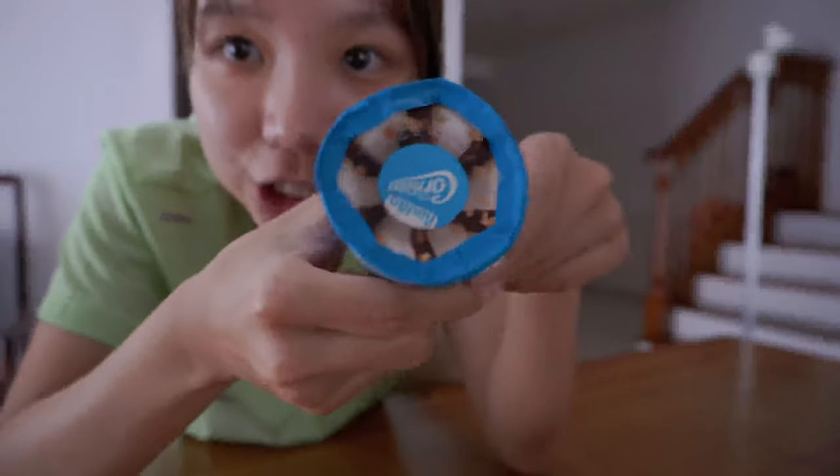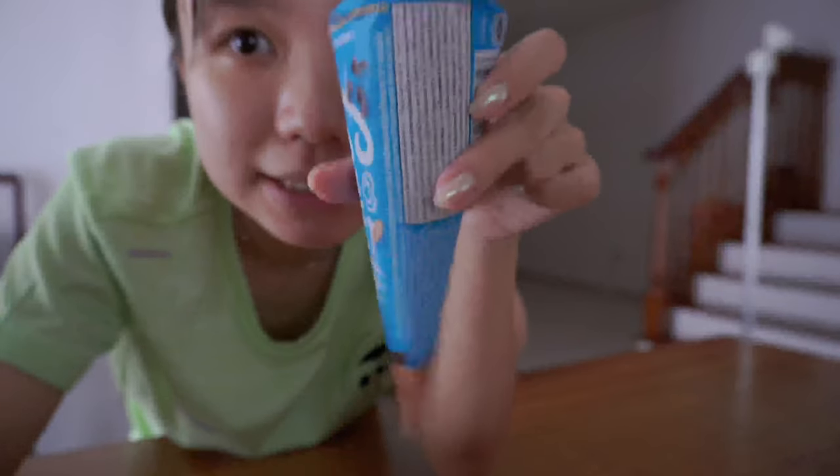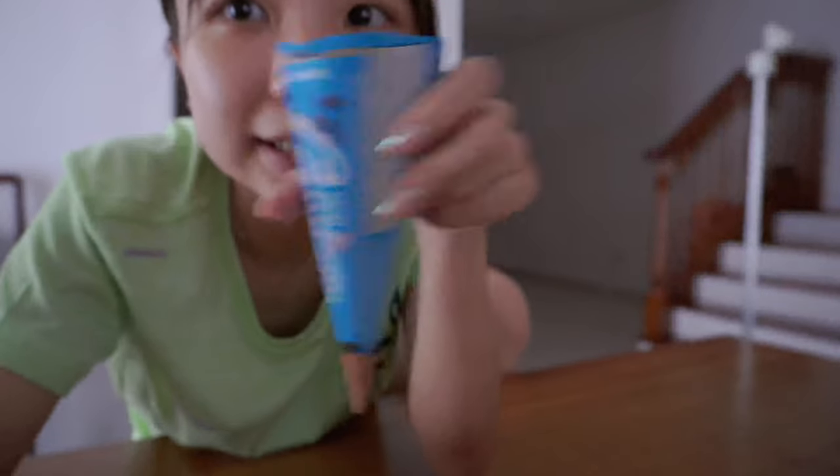Hot chicken. Vanilla ice cream now, although I'm actually damn full. In JC after school I always eat this ice cream and that's how I got very fat in JC.